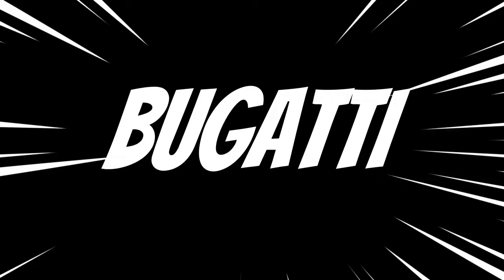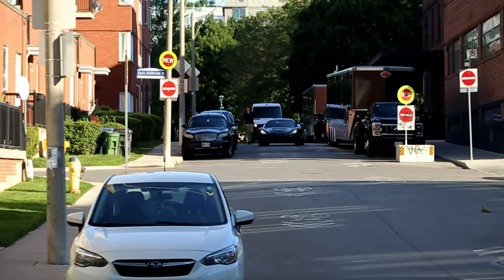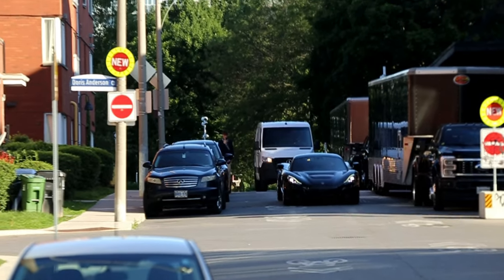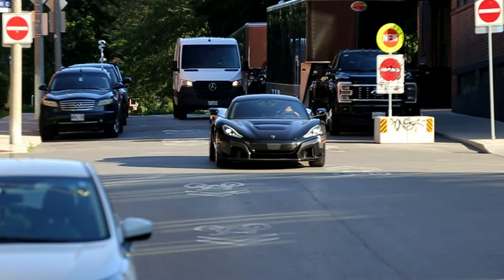It dawned on me, I live 5 minutes from Bugatti of Toronto. So we jumped in an Uber and this is what we saw. That's a Koenigsegg Gemera right there. That's insane. Okay guys, Rimac Nevera. This was a good idea. Damn, that's so cool, dude.